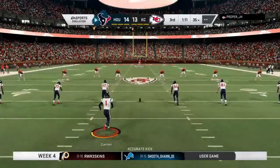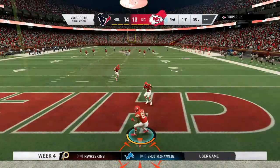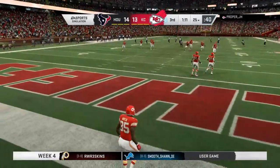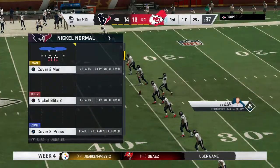Now after the touchdown, it's Zerline. He'll kick it away. And that'll carry over the back line of the end zone for a touchback.